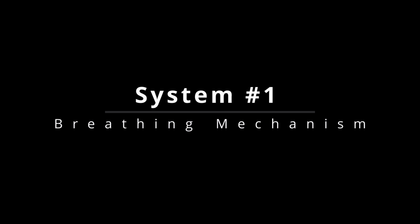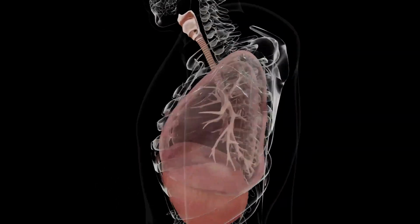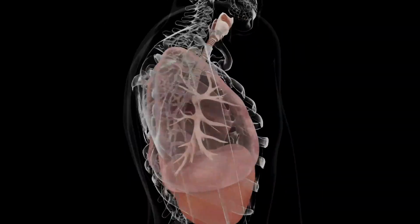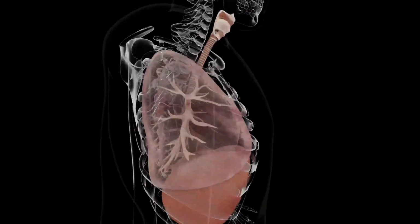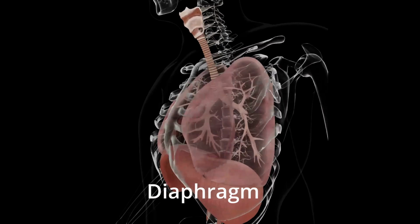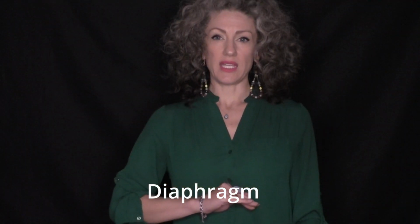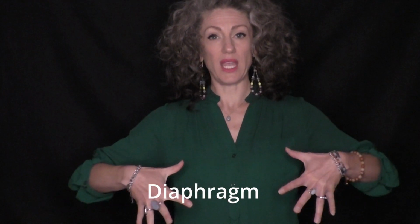Let's talk about the first system, shall we? The breathing mechanism. So we have our lungs that are protected by your rib cage. And your lungs are not muscles, they're organs. So they need the muscles surrounding them to help them expand and contract. And when you inhale, your diaphragm, which is a muscle just below your ribs, descends, allowing for the lungs to expand.